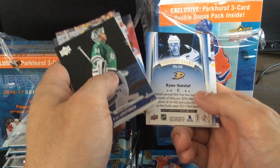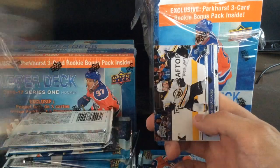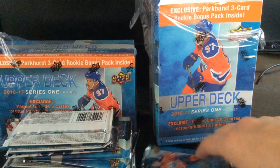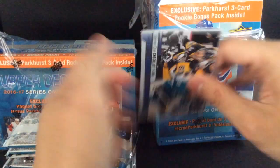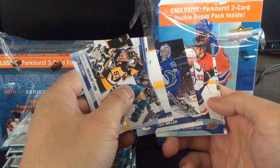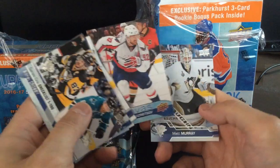We got another Shining Stars. Another Shining Stars, no, just a regular one. Got Ryan Getzlaf there. All right. One more pack for the first box. And another, oh, wow. Oh, just a regular canvas. We got Kuznetsov. All right.